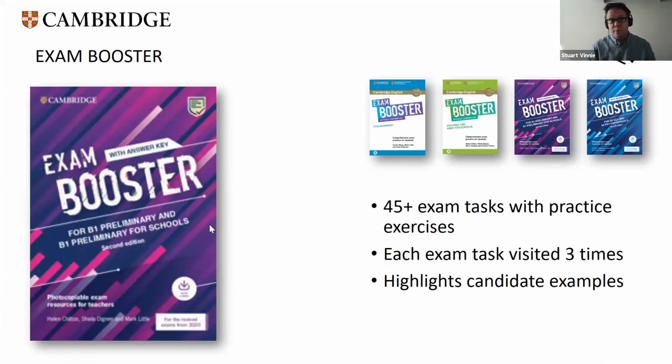And just one more to put into this space is our Exam Booster series. Some of you may have seen this. We actually made this available online over the last few months. But this is also available in book form, and it includes over 45 exam tasks for each of the question papers in our exams, and each exam task is visited 3 times. This also includes examples from real student exam papers. So lots of ideas from the actual tests themselves for you there.